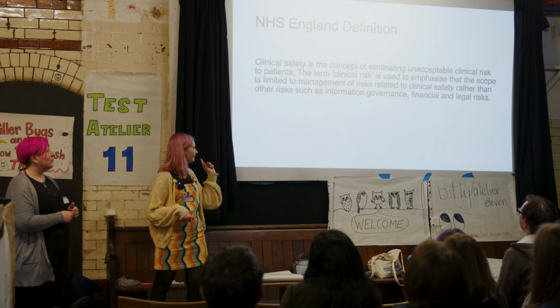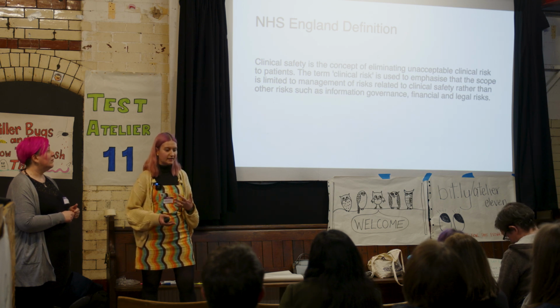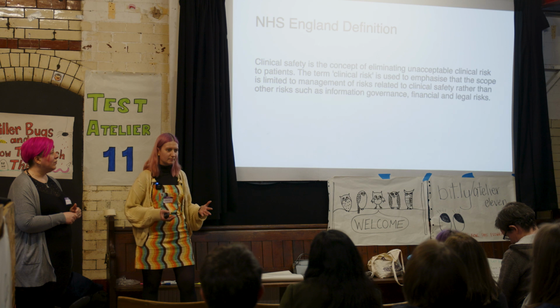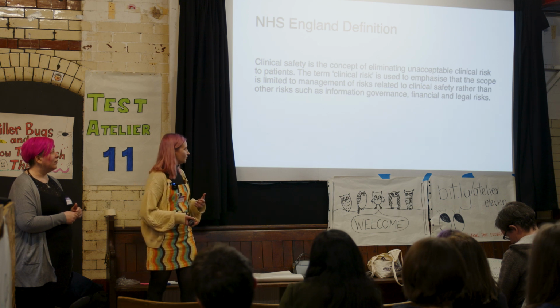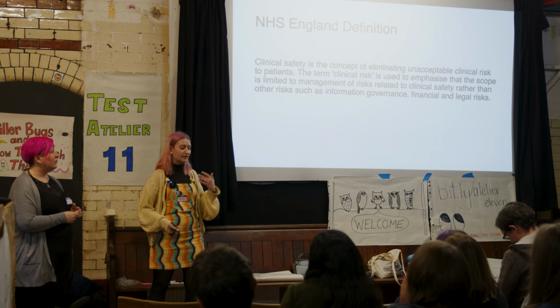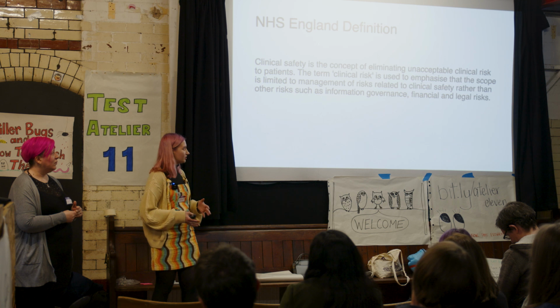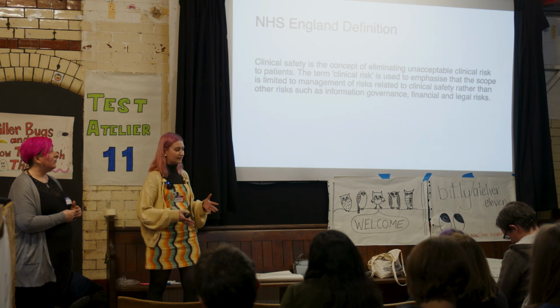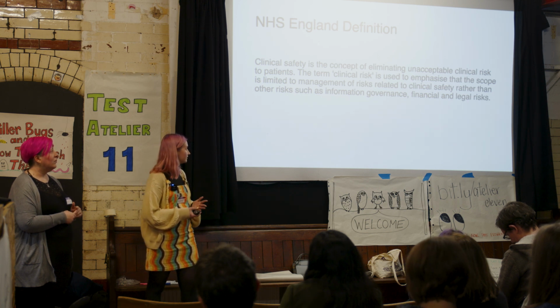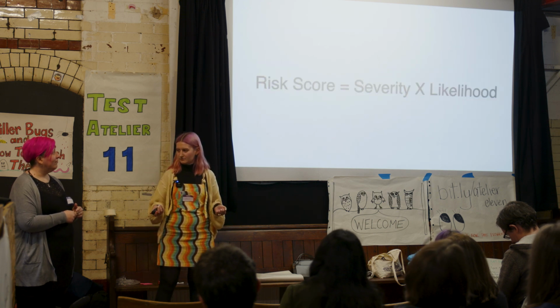And then the other thing I was going to highlight was the final sentence. It's really easy when thinking about clinical safety to get distracted by other problems, to think, oh, there's another bug here, it's really difficult to use, this will be bad for information governance, we couldn't report on this. It's easy to get sidetracked and not be thinking purely about the clinical risk aspect of the problem.